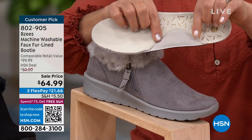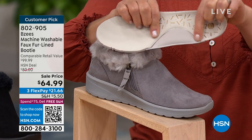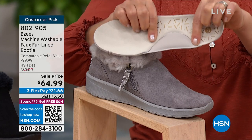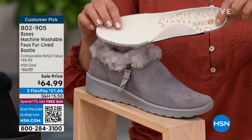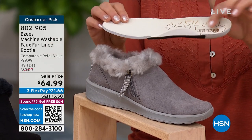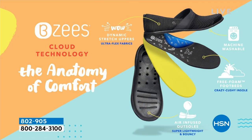So we will give you this in all of our shoes, unless it's a sandal, we will give you this memory foam in every shoe. Like Suzanne says, when you find a shoe in Bzees, you know it's gonna fit, you know it's gonna feel wonderful on your feet because we give you all of this. Now this is our anatomy of comfort. When we talk about it, we're not just clichéing, saying, oh, you're gonna feel like you're walking on a cloud. You literally do, because everything starts from the foundation.